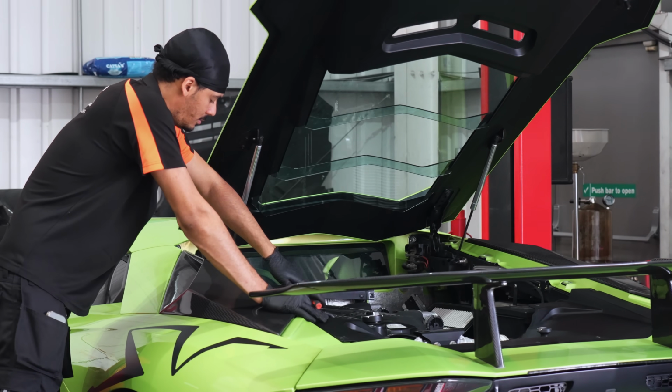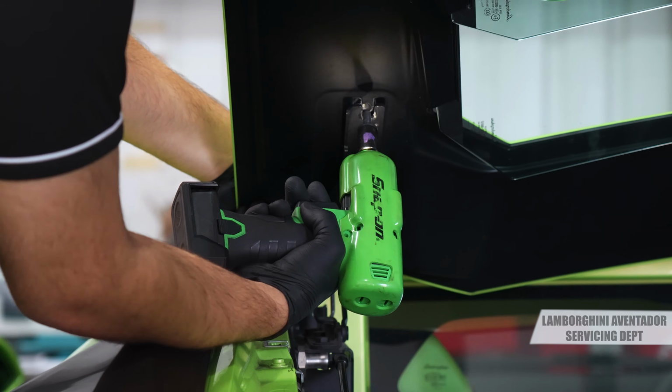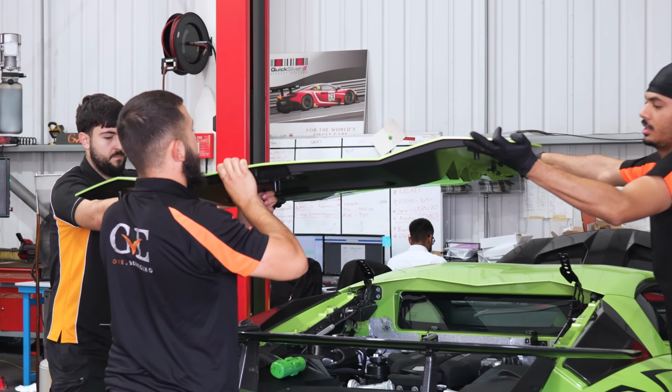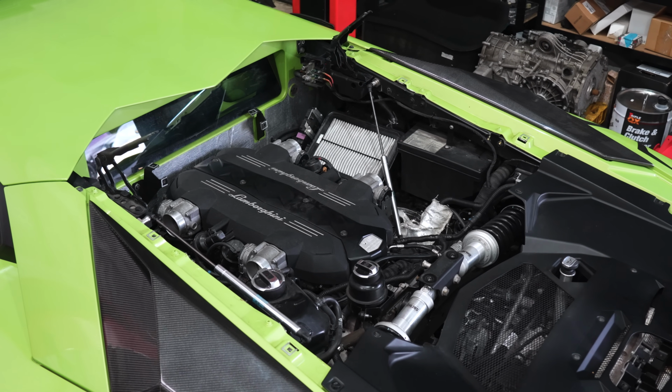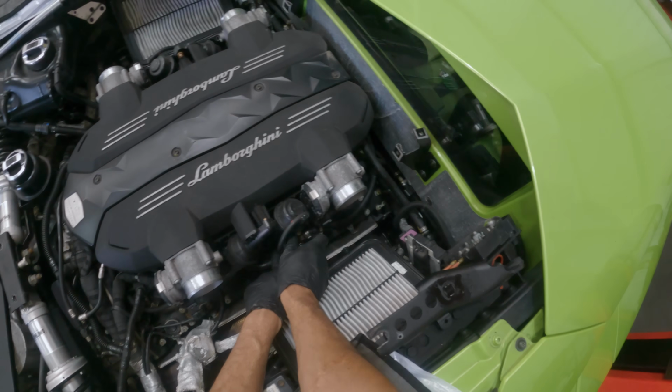Cool, thanks. Now, let's get back to the Aventador SV, where the team is against the clock in order to get this car back onto the road for our client. With the green Aventador, it was a little bit frustrating, only because the customer was calling every couple of hours and said, is my car ready? Have you figured out what it is and everything?